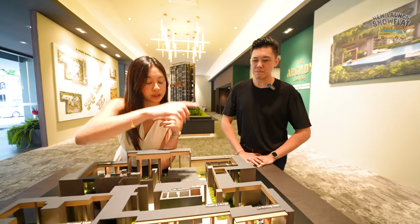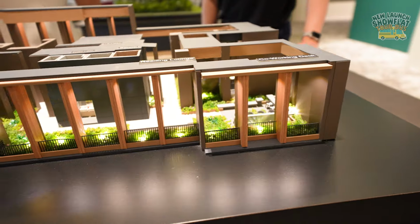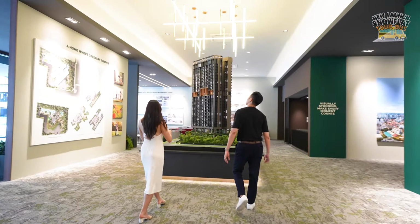The co-working deck is over here. If I were to live here, I wouldn't mind going up to the co-working deck to get some work done. Okay, let's continue. Back to the model.